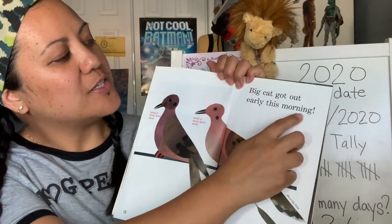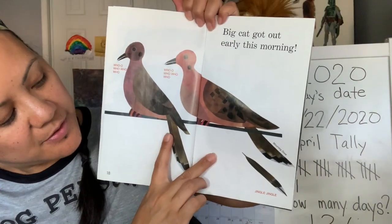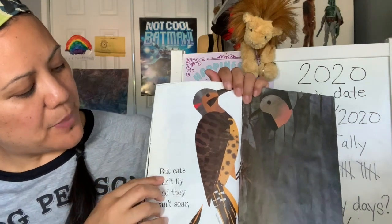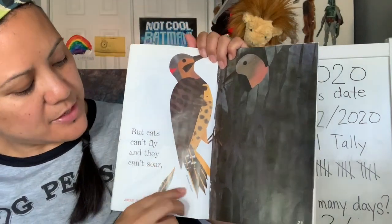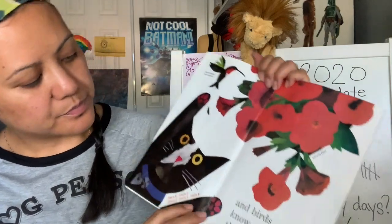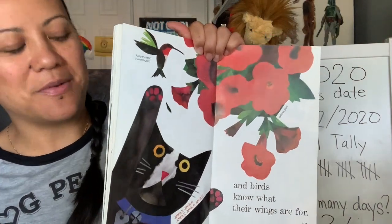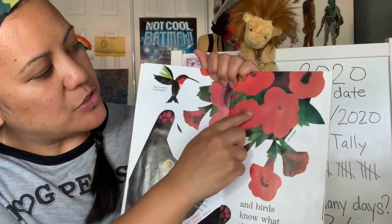These are mourning doves. But cats can't fly and they can't soar. But birds can. These are northern flickers. Nice colors and patterns on those birds. And birds know what their wings are for. What are their wings for? They're to fly away. So this is a ruby-throated hummingbird. And this is a petunia plant.